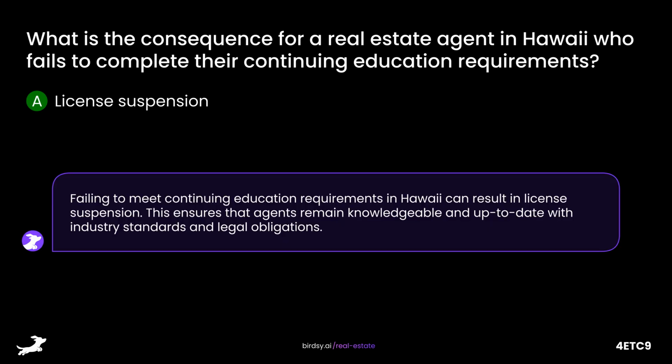Failing to meet continuing education requirements in Hawaii can result in license suspension. This ensures that agents remain knowledgeable and up to date with industry standards and legal obligations.